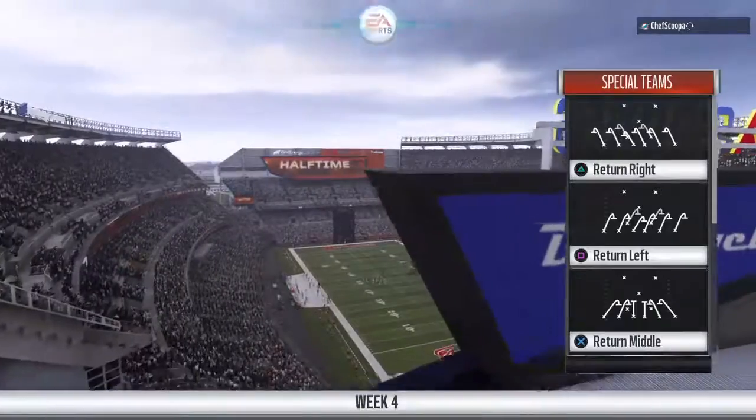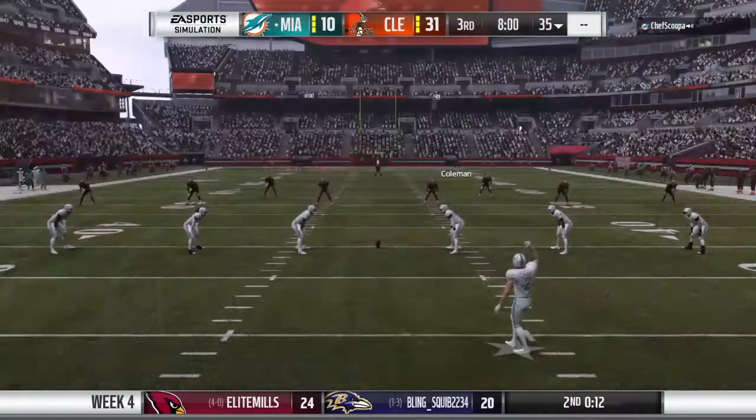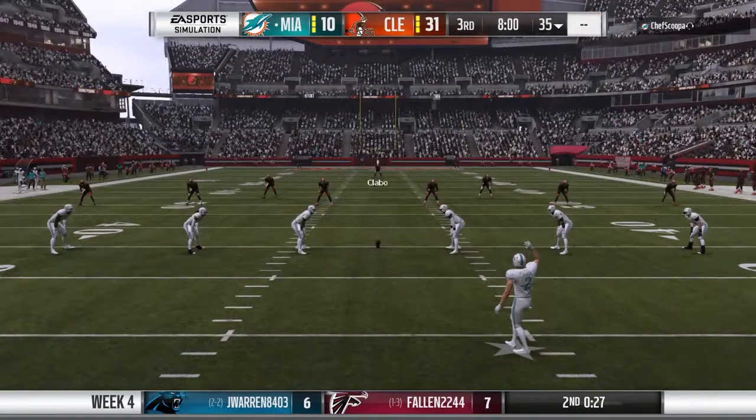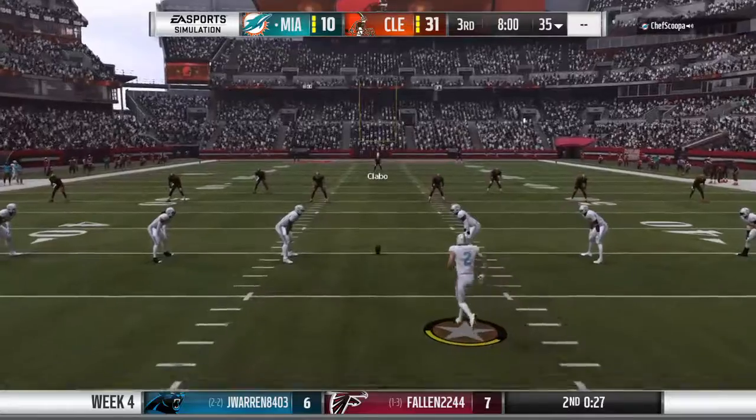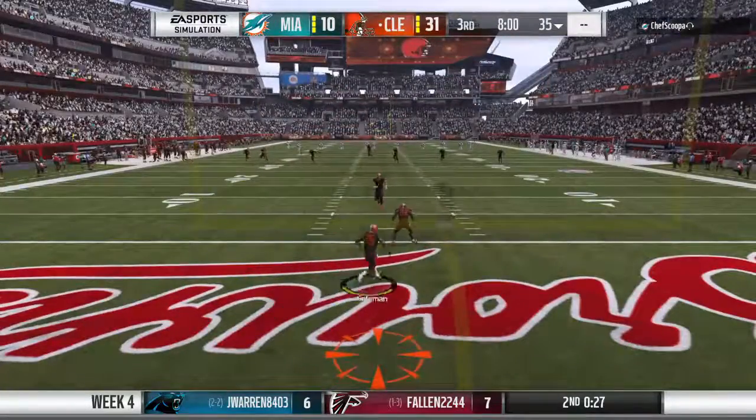All right, folks, eager to get back to this Week 4 matchup. The Browns are going to get the second half kickoff, and they've got this lead as well as we are back and underway.